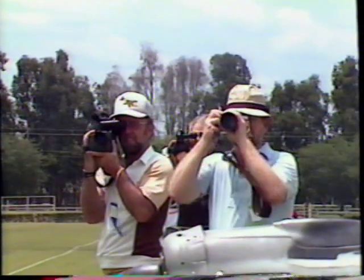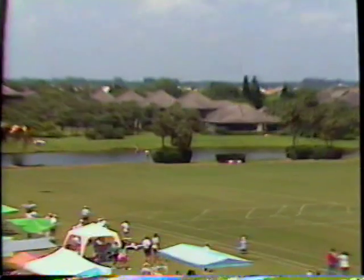Pilots are here from 18 states, including Florida, and 4 countries. Those are just some of the states the pilots are hailing from, to give you an idea of the distance and the seriousness of this event.